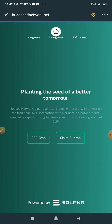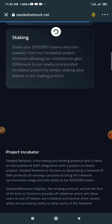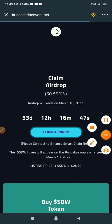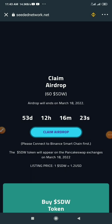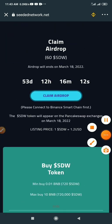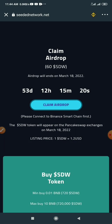It's still loading, so we'll allow it to load. Okay, now we'll be going straight into claiming the airdrop. So I'll just click the claim button and we'll allow it to connect to our wallet. Okay, it has connected finally to our wallet. It's asking us to connect, so we just connect and wait for it to load.